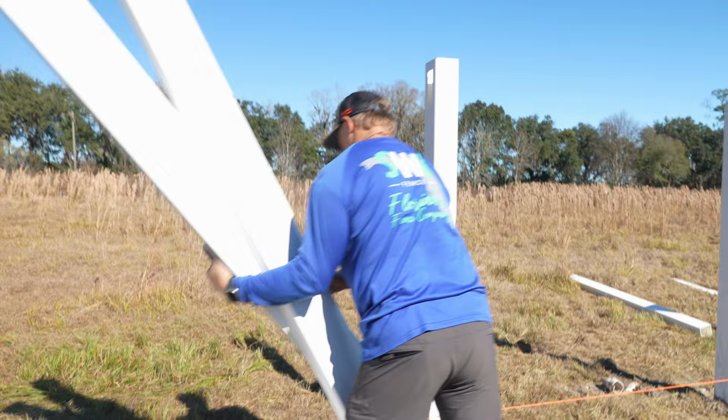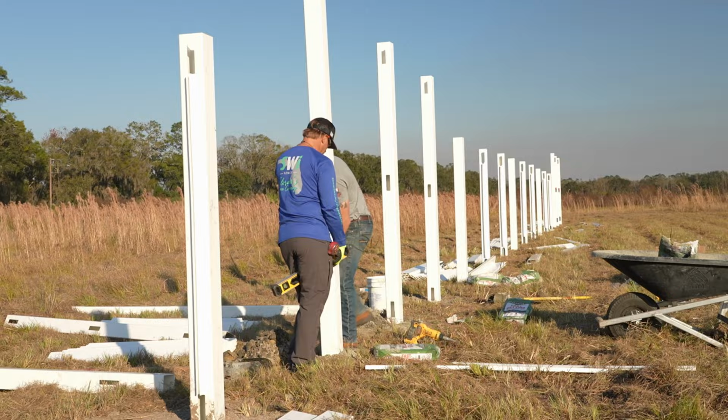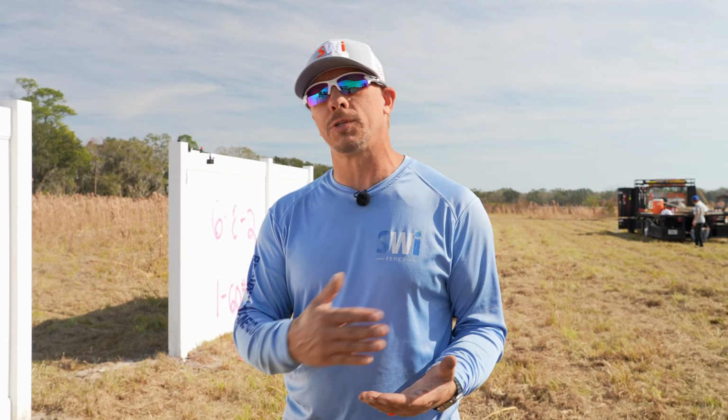So I called up our manufacturer, the one that we use, and I said, what's the wind load rating? And they said, probably about 75 miles an hour, which is where most manufacturers rate their fences. We're gonna find out today. To get that 75, you've got to have the correct installation. And most people in Florida aren't using good installation techniques, which is why you see so many fences that look like this after a slight wind hits them.